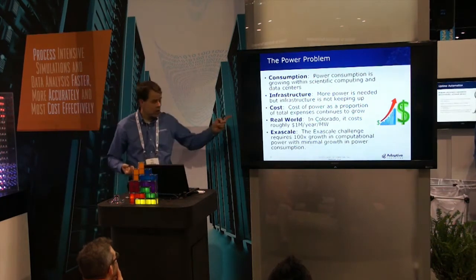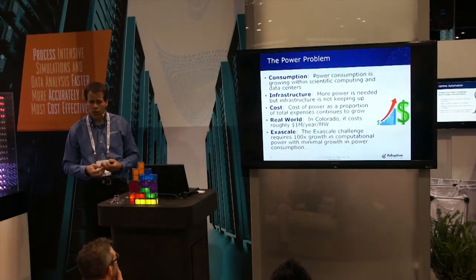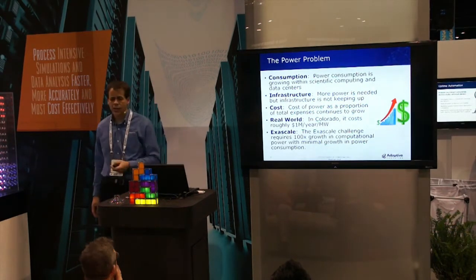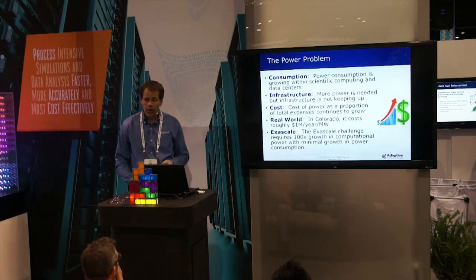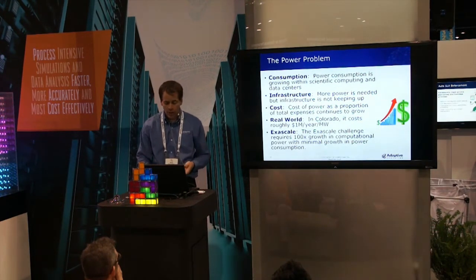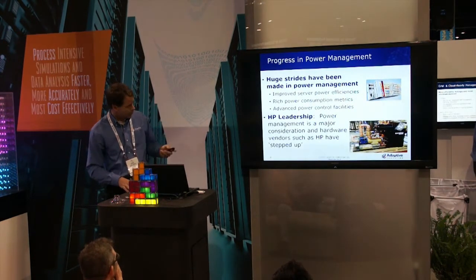The second one is the cost. The cost of power as a proportion of your total system continues to increase, and as we get down to exascale, we're going to see that even a bigger deal. We have to have 100x growth in power, and somehow we got to find a way to squeeze that into a power footprint that's only a fractional amount larger than what we've got right now.